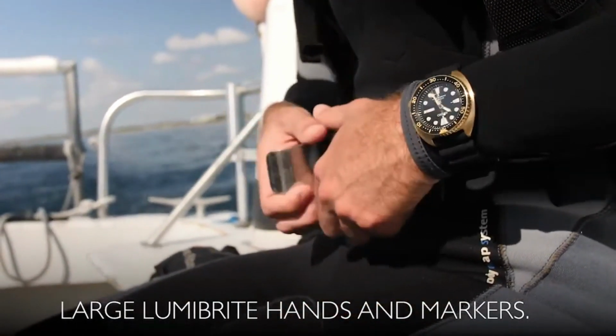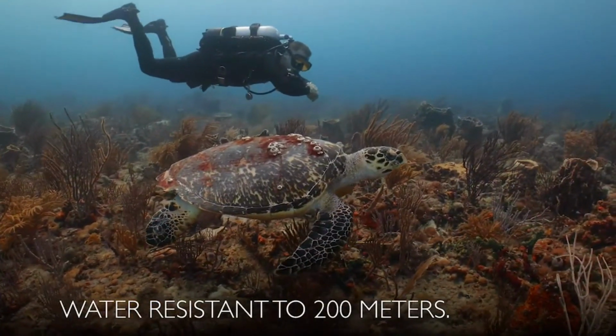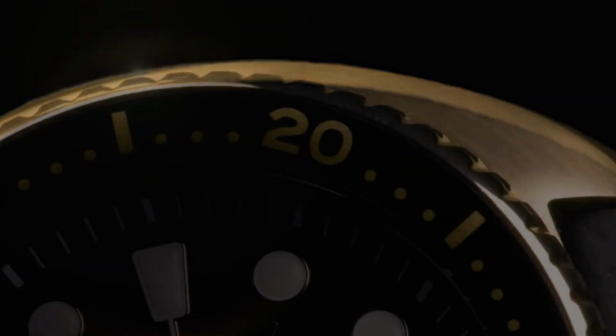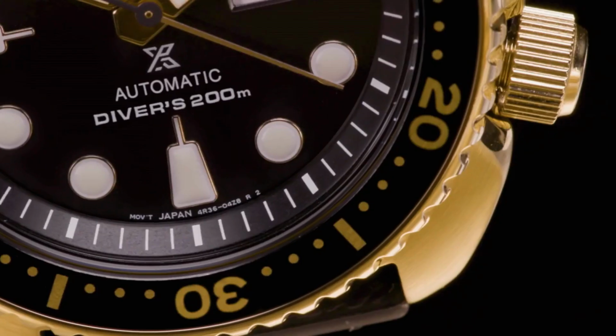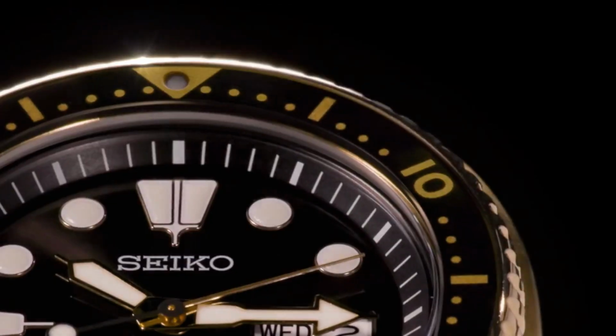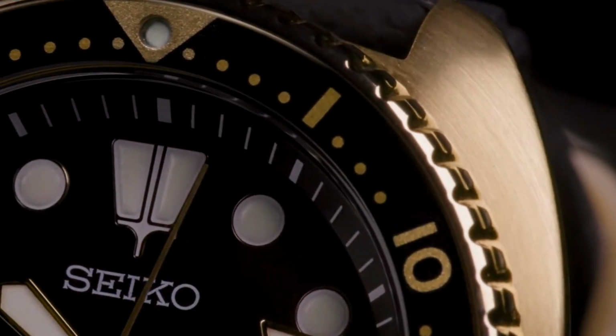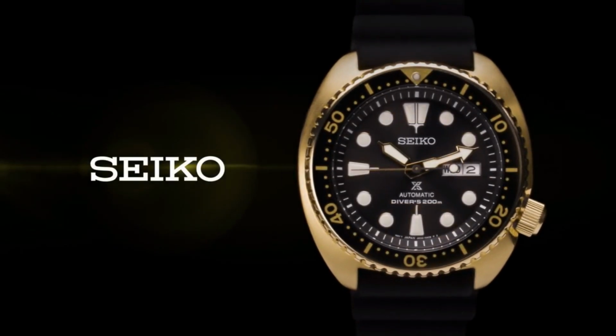The black dial displays a day/date calendar with Lumibright hands and markers. The automatic movement allows self-winding capabilities and features 21,600 vibrations per hour, with a power reserve of approximately 41 hours, as well as 24 jewels. This is a very nice watch for the money. It could easily pass for something 3x the price. 41-hour power reserve. Automatic self-wind movement.